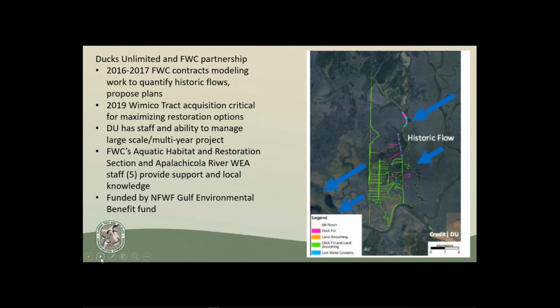But we did think about exploring the idea back in 2016 and 2017. And so our aquatic habitat and restoration section contracted with an engineering company now known as Wood Engineering to model the flows that are out there now. And they installed loggers, which Jeff will get into more, and collected data for a year and modeled the flow. And what they determined was that historically, the flow from the river came out and headed kind of southwest.